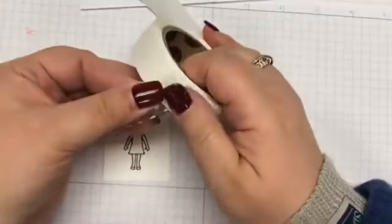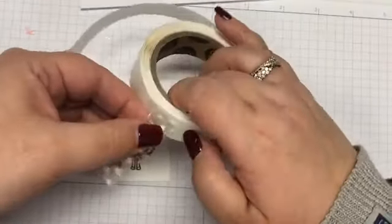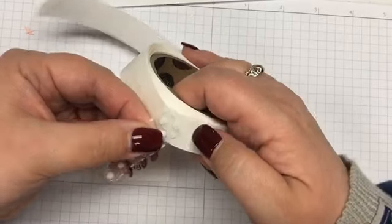So I used glue dots. Sorry about that. I think my swan man's knocking at my door again, but he can leave it outside.